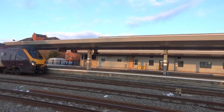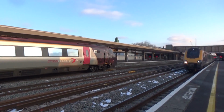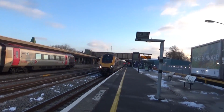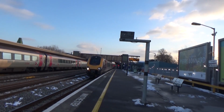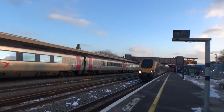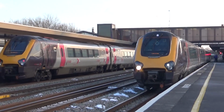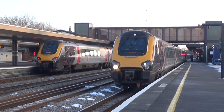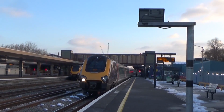Arriving here is 220014. And departing is the 1612 cross-country service to Newcastle from Reading. That is 220014, and that is from Manchester Piccadilly to Bournemouth. Departing as well here is the 1612 to Newcastle.